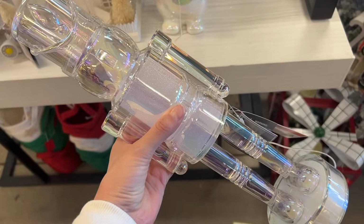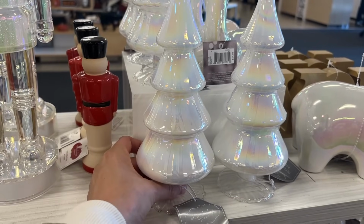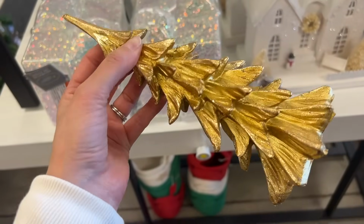They also had this iridescent light up nutcracker that I thought was really fun if you decorate with this kind of style. It's particularly not my favorite, but I do still find it very beautiful.